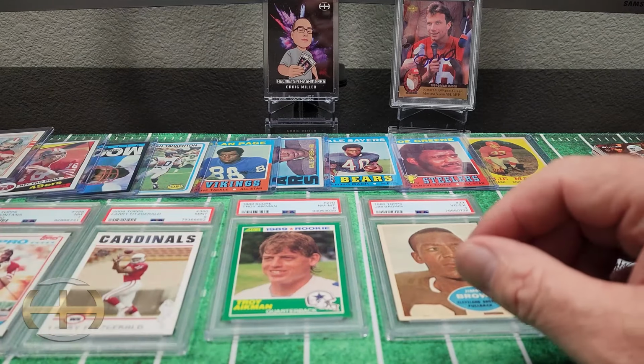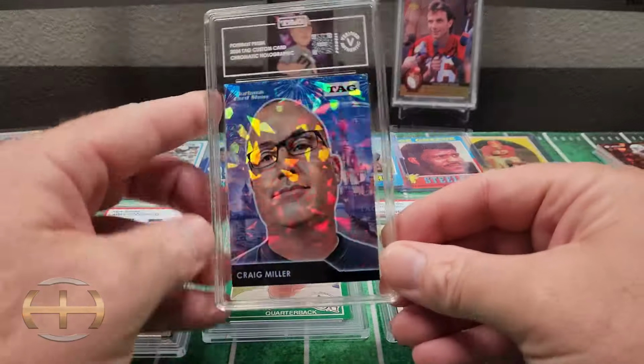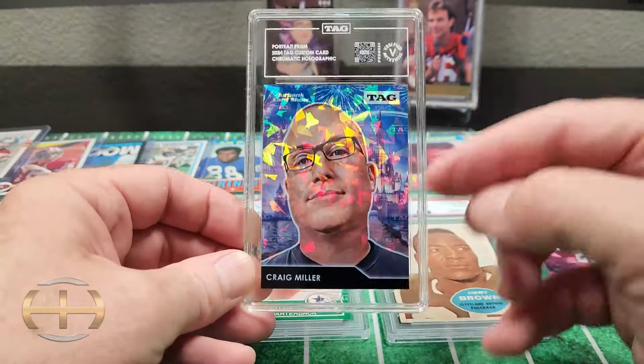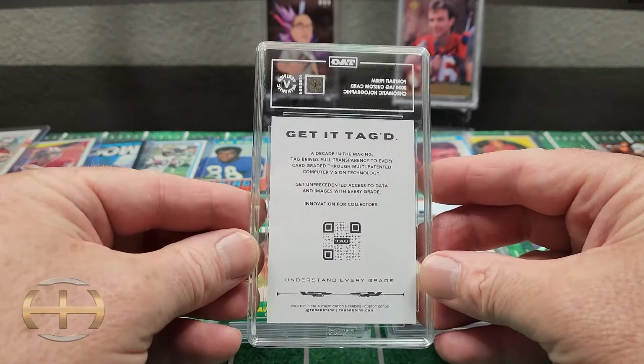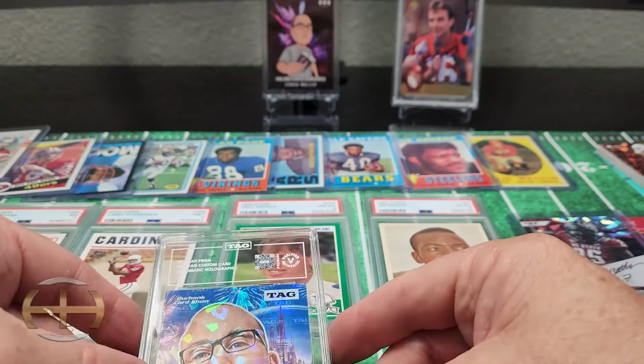Like I mentioned, the TAG grading booth was doing custom cards and slabbing them up. I thought it was cool. I got this one made. It's got the Burbank Card Show logo in it and the TAG. And just a cool card. And they were slabbing them, so I said, why not? Thought it was a pretty cool idea. I was real stoked to grab that.